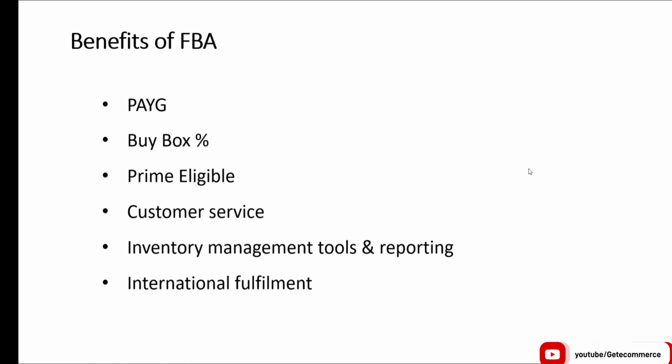Finally, FBA is an international service. You can run FBA in your home country or you could also choose to do it in international countries. So say if you are a UK seller, you could send items to Japan, and obviously there will be certain tax and regulation issues, but you could use FBA to fulfill your Japanese orders. Or you could send your items to Europe, say Germany, and they will be part of the European fulfillment network, and your item could be fulfilled all through Europe as a Prime eligible order.